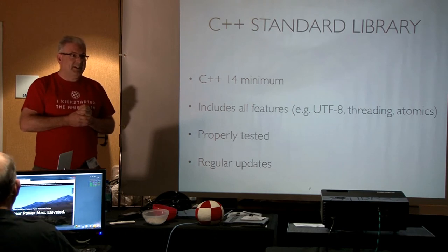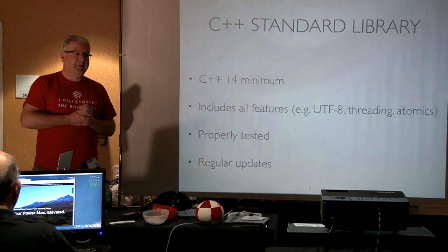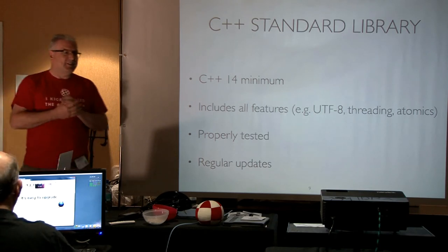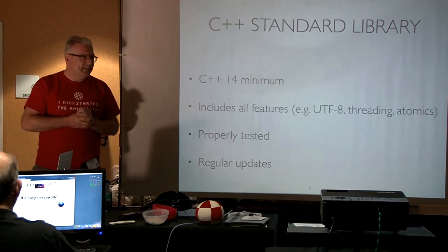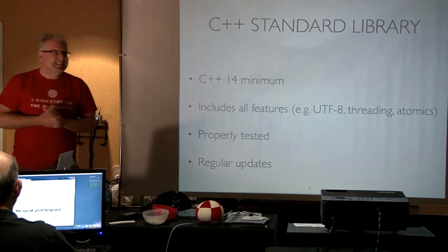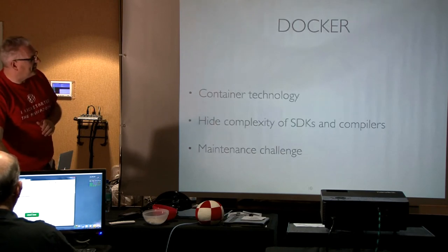So where do we find the bodies to do this work, right? Well, imagine if it was Visual Studio driven. Maybe more people would volunteer, right? That's what we're trying to address here. Because getting people to come down to your level doesn't always work. So we go to their level. That's what we're thinking. Anyway, that's C++, Docker, container technology.